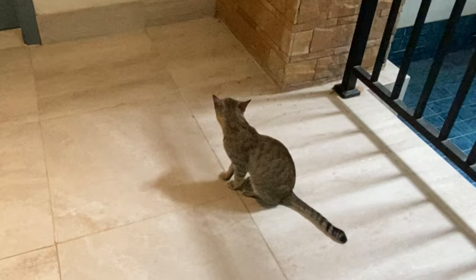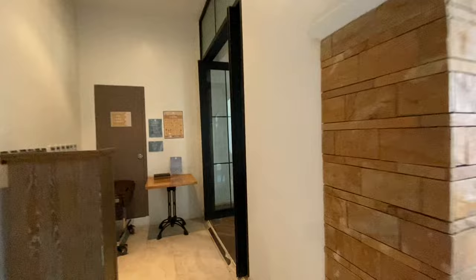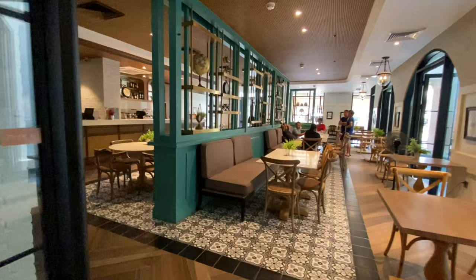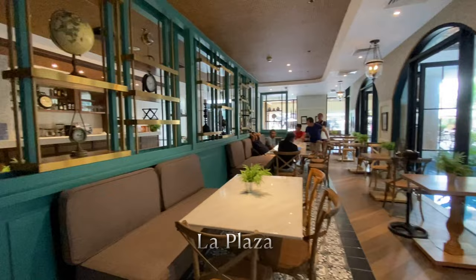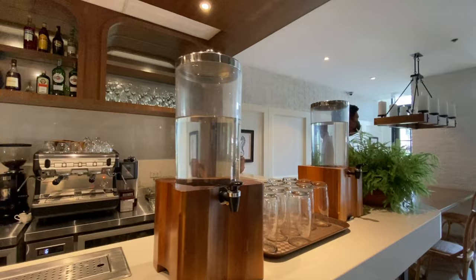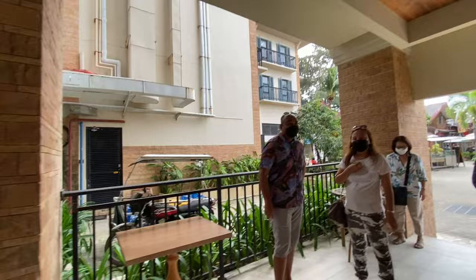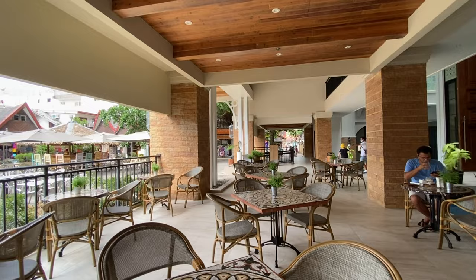Tour na lang kita sa restaurant. Okay guys, let's go to the restaurant area. So this is our all-day dining restaurant. It's Plaza Restaurant. Look at that, guys. Very cozy. Hello, Kuya. Good afternoon. This is the extension of the restaurant.